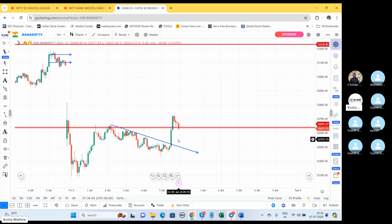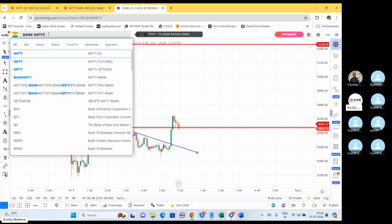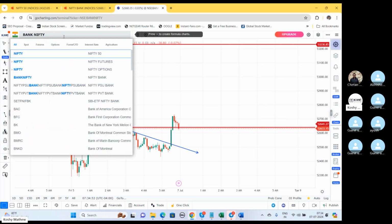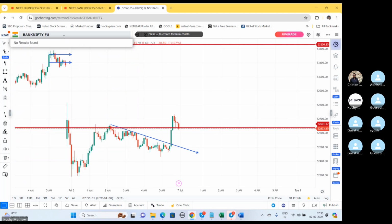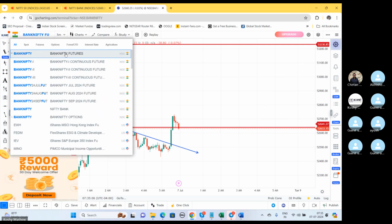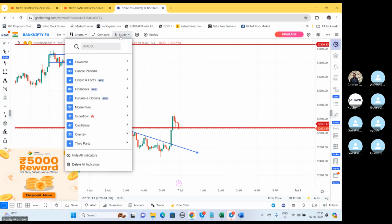Momentum is building up with volumes. Here I can't see volumes, right? Why? Because it's indices. But if I change this to Bank Nifty FUT, that means futures. Okay. Oh, futures not there, right? How come? All right. So Bank Nifty futures have come. What you can do? You can put volumes.